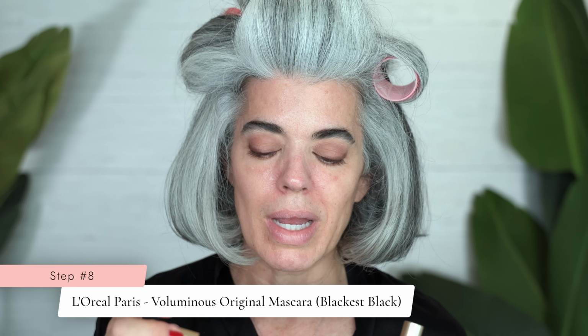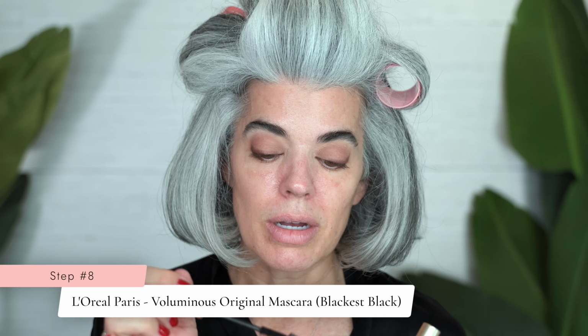And then I'm going to go into the Voluminous Original L'Oreal. I had this in my makeup kit for years. It's such a great, just really nice staple mascara, and I like the formulation. So we're going to first go on and apply the base. Lash primer is on, so when I finish the left eye, I just go over to the right and apply the mascara. So this is going to be in, just so you know the color, the Blackest Black is what I picked out.